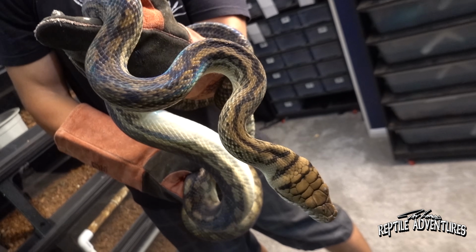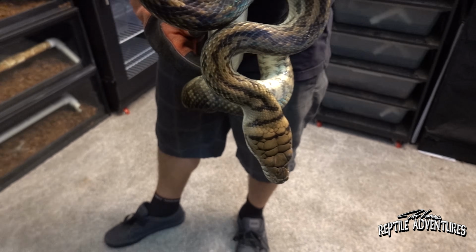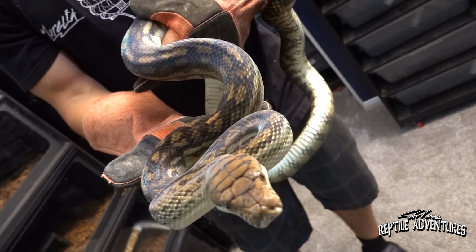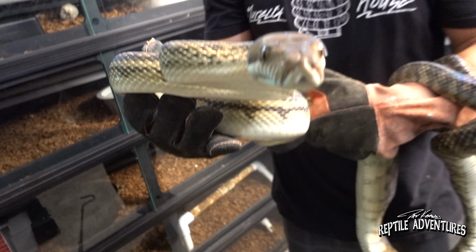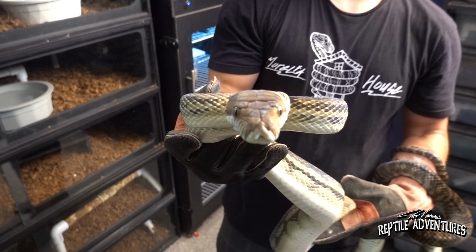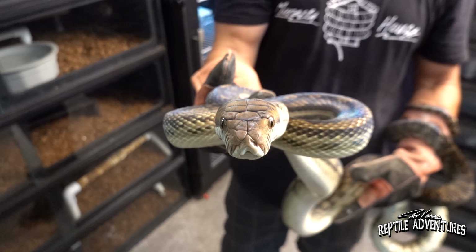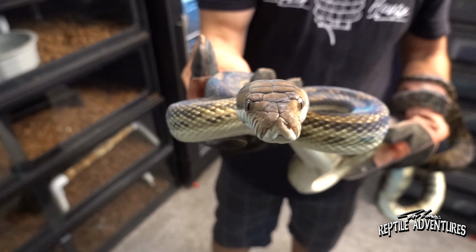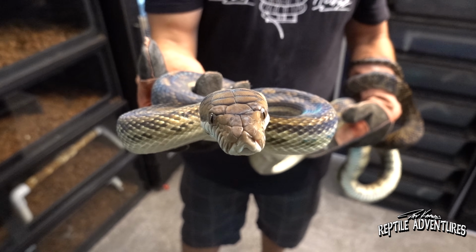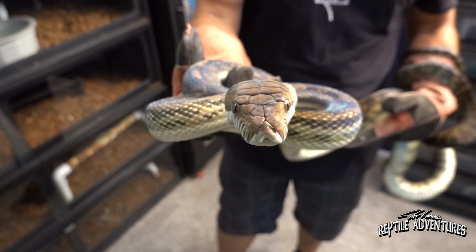So yeah, no, I love this animal. It's so powerful, so smart. They just command respect. Out of all the pythons that I've worked with, retics included, I've got to say, when you have an animal like this, you will respect them. Absolutely. You have to respect them. But man, there's just this feeling that I get every time I work with them that just absolutely never gets old. It's just the power, the grace, the feel.